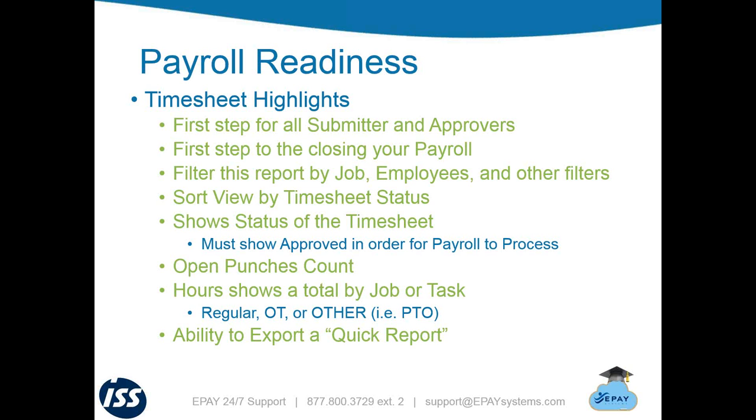You can also show the status of the timesheet. Once again, just keep in mind, the statuses of your timesheets must show approved in order for corporate payroll to take on this process and continue processing your payroll. Now, it also gives you an open punches count. It shows you hours broken out by regular, OT, and other, for example, PTO.